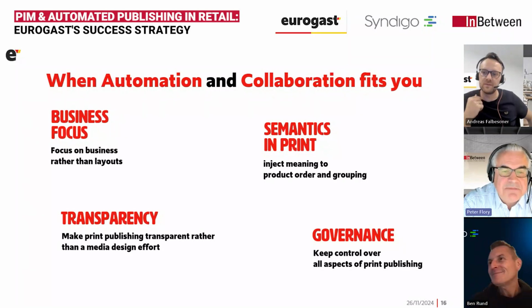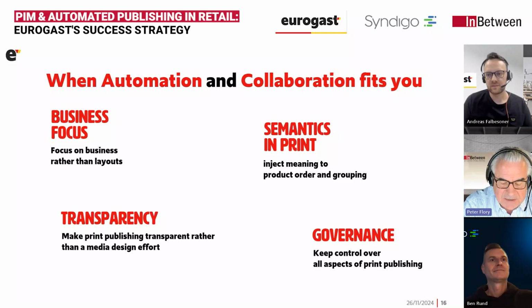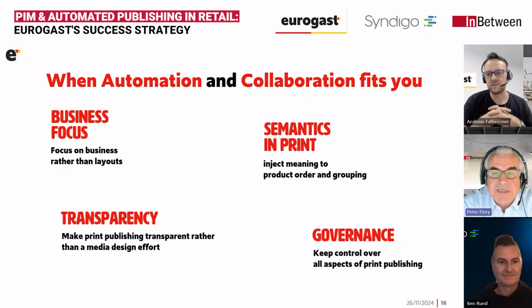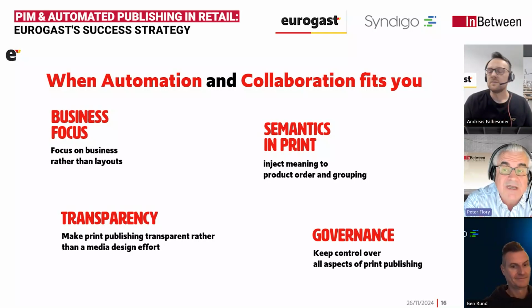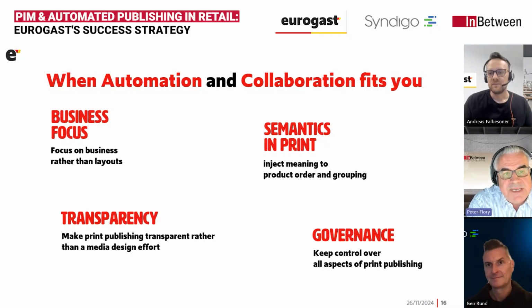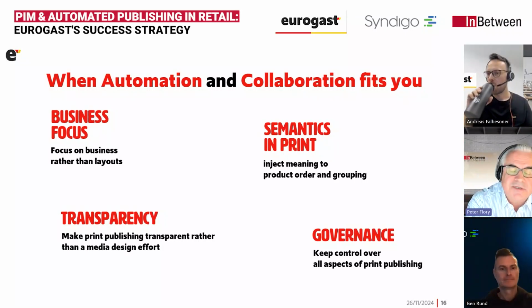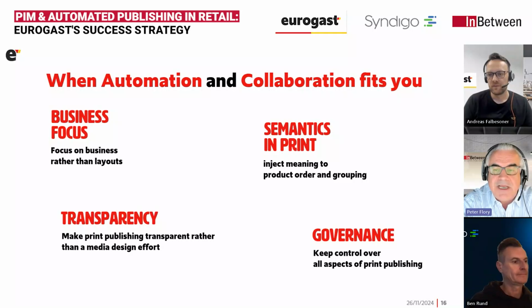Yes, thank you, Ben. Let me explain what I want to say here. When a company wants to combine print automation and collaboration in the whole publishing process, I think there are four points that are salient. With a solution like inBetween, you gain business focus, because the whole production of layouts from data is done automatically. The layouts are generated by the system, so you're not dealing with design topics any longer. You're not dealing with line spacing, the position of images, typefaces, colors, and so on. That's all configured in the templates before you even start producing the leaflet or any other publication.